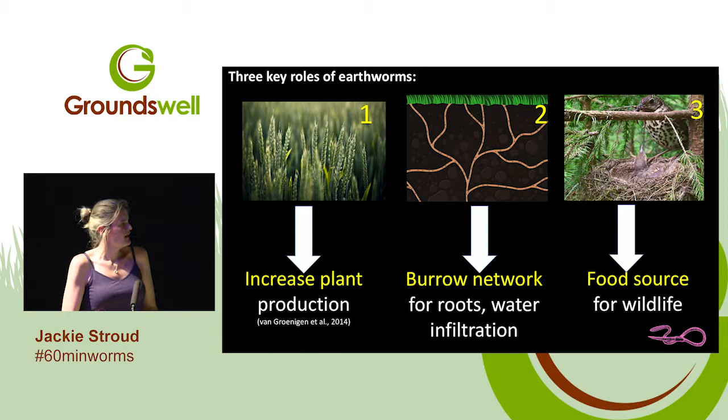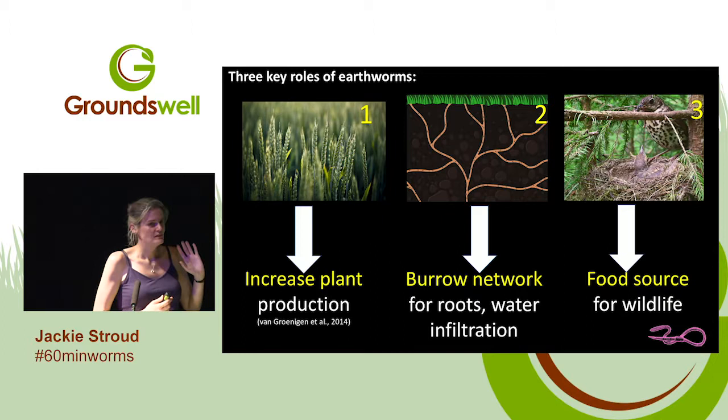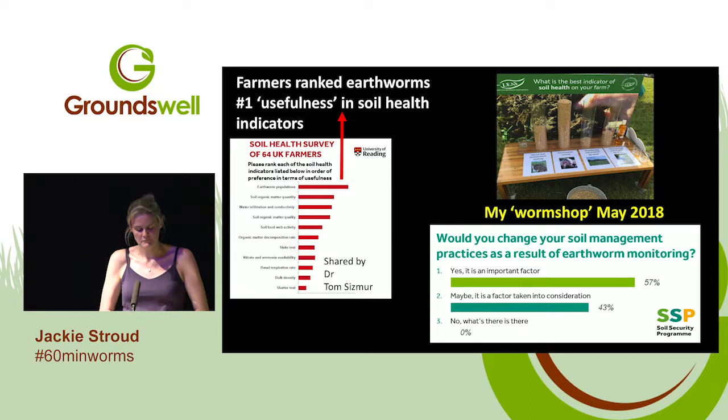Another thing people often say to me is that when they're ploughing, they've got loads of worms because there are loads of birds following them, so that's all good. They used to have a lot of worms. But now, if they're seeing fewer birds following the plough, is there something wrong with their soils, or is it just the type of birds? So these sorts of questions are coming up.